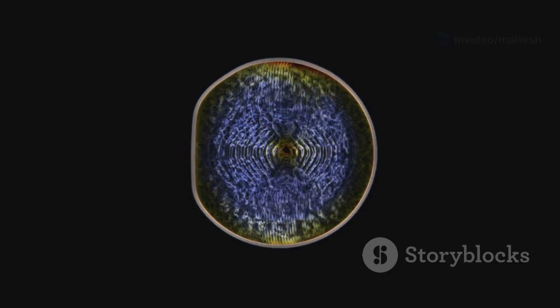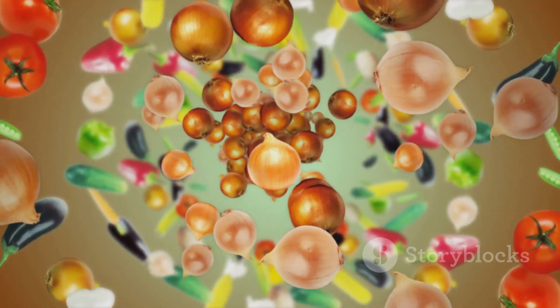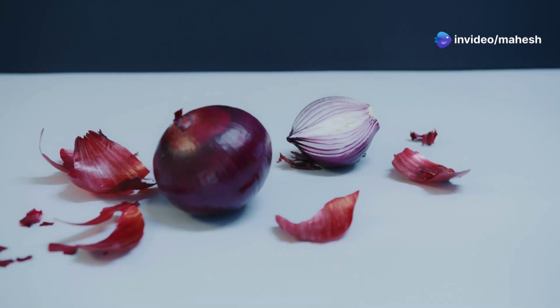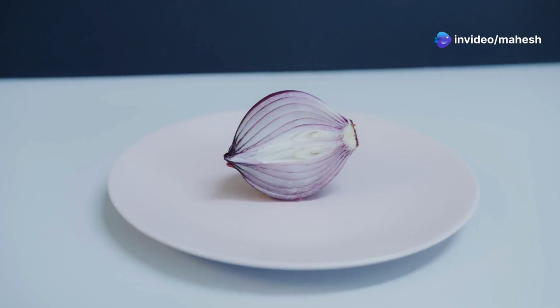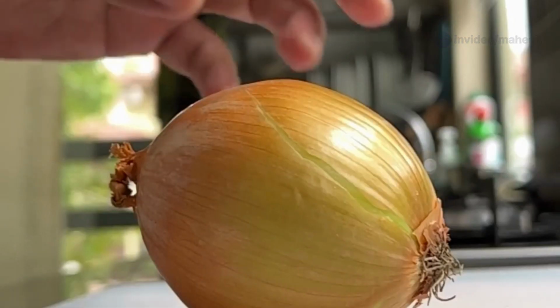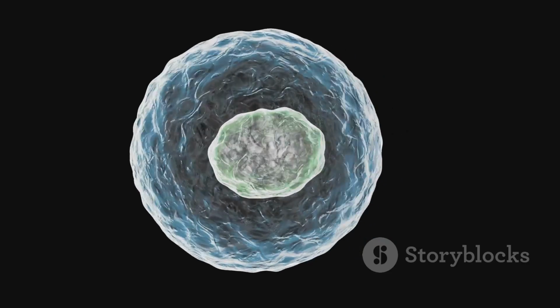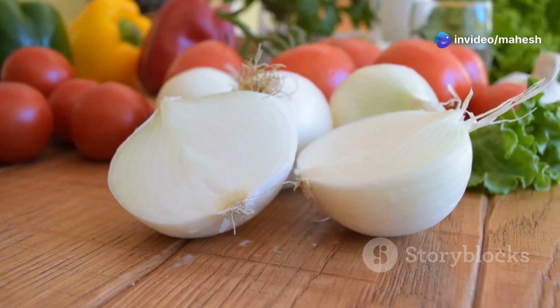In separate compartments within the same cells, the onion also stores special proteins called enzymes. One of these enzymes, called alliinase, is like the key that starts the whole chemical reaction. For now, they are kept apart, waiting patiently. When an onion is whole and uncut, everything is peaceful. The sulfur compounds are in one part of the cell, and the alliinase enzyme is in another. They are like neighbors who haven't been introduced yet.